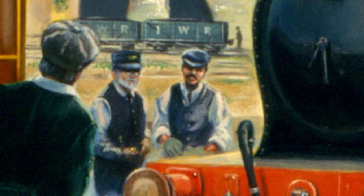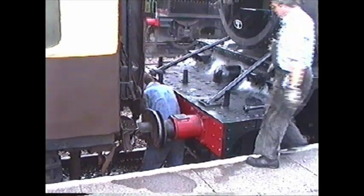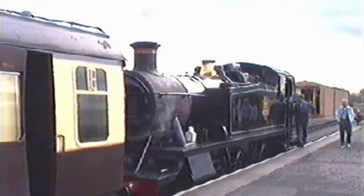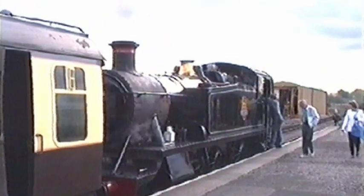We visited Minehead Railway Station, where I was guided by the very helpful station master who provided valuable technical information. Here I managed to capture some useful passenger posture study.